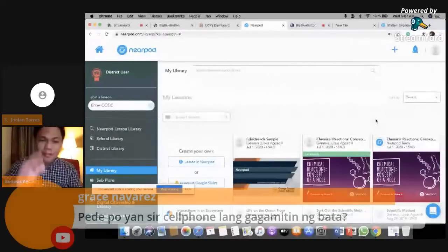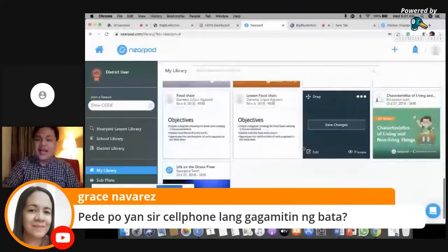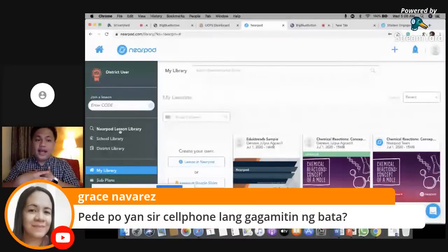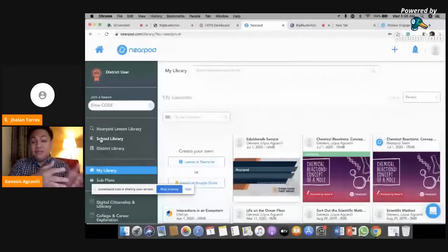So, ipapakita ko po muna sa inyo. Ito po, yung mga nakikita ninyo dito sa akin, lahat po ng sarili kong gawa or dinownload ko at inedit ko po. Yan po yung library ninyo. Since ako po ay naka-district user, meron po akong dagdag na school library and district library. Ito po yung from our school and sa district namin kasi bumili kami.